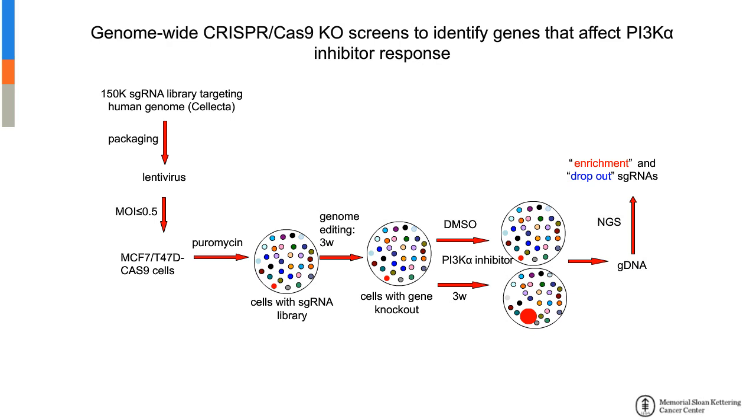Yes, this is a very important question. So here in the paper, the novelty of this paper is we found the loss of GATOR1 causes resistance to PI3K alpha inhibitor, and as we all know, GATOR1 was recently discovered by David Sabatini's group. But the correlation of GATOR1 in drug resistance has not been fully elucidated. So this is very, very important.